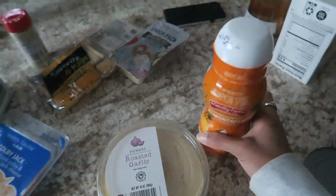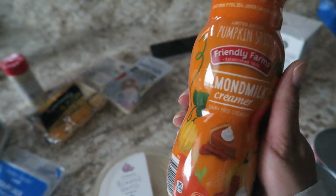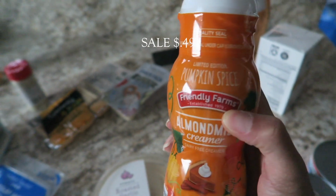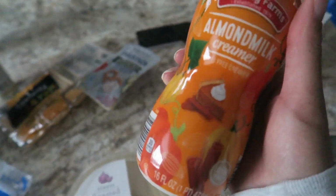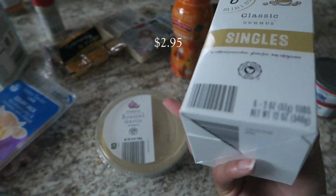This was on sale, so I got it. It's the pumpkin spice almond milk creamer. I actually don't have any creamer at my house right now. I usually get the vanilla kind, but I took it to work, and I do love pumpkin spice. And it was on sale. It was only like 49 cents. So I grabbed this almond milk. Also Friendly Farms, like I mentioned. Something new that I'm trying. I've had, obviously, their hummus before.